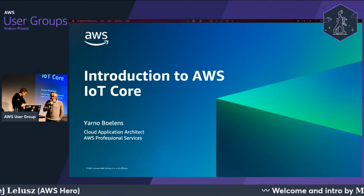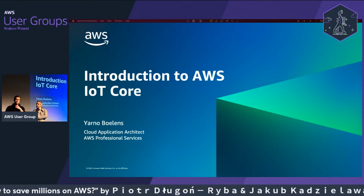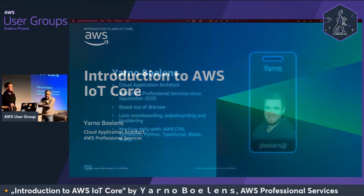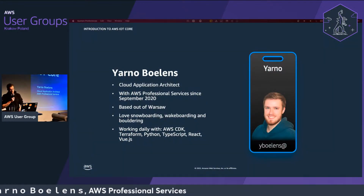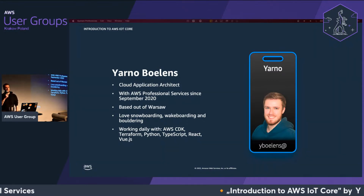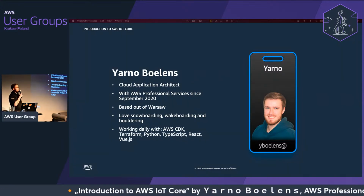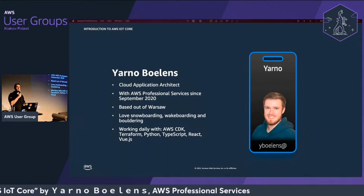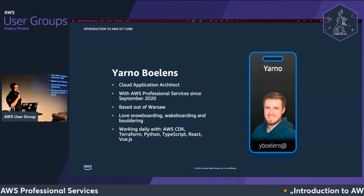Welcome, everybody. My name is Hevre, and today I'll be giving a high-level introduction to some of the core functionalities of AWS IoT Core. I am a cloud application architect with AWS Professional Services. I've been working with AWS since September 2020. At Professional Services, we help companies migrate to the cloud and build cloud-native solutions. In my office specifically, we are very much focused on cloud-native solutions, re-architecting existing applications and such.